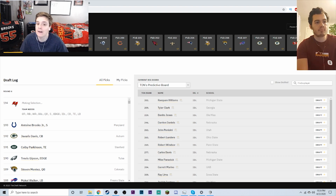So we're going back defense, and then we'll go ahead and move on to our last pick. But right now, here in the sixth round, Raequan Williams out of Michigan State.